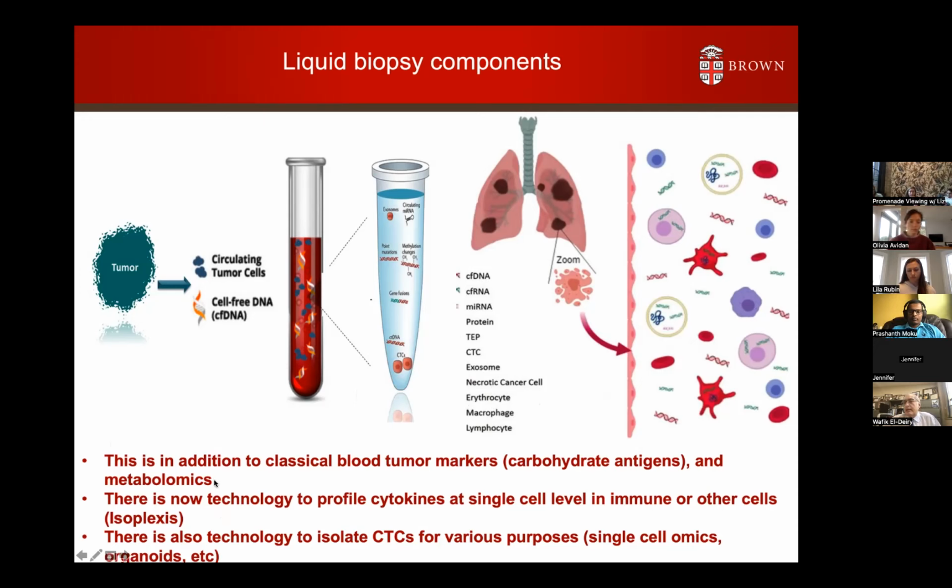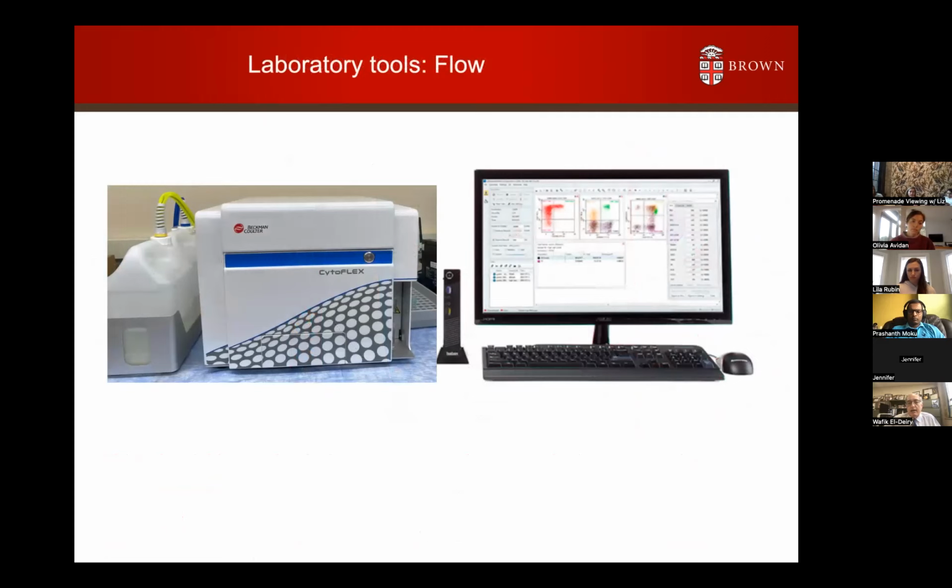And this is obviously in addition to classical tumor markers, the various antigens I was just showing you, and metabolomics, circulating metabolites, and that area is still further behind in terms of its utility here, but certainly continuing to evolve. I'm going to talk a bit more about technologies in upcoming slides. It's important to remember flow cytometry, which basically puts cells one at a time through a laser, and you can detect multiple different markers on individual cells, very commonly used in the liquid tumors, and really a very powerful technique.